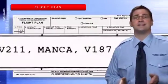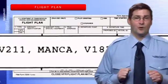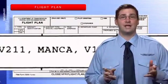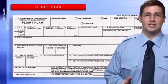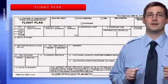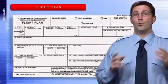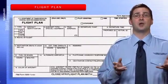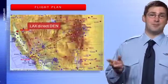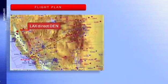Block 8 is for your intended route of flight. There you will list all intersections, federal airways, nav aids, and airports defining your route. Now, ATC is also interested in knowing what departure plan or intersection will define your initial entry waypoint. Without a GPS, you must define all the waypoints describing your route, but with a GPS, you can file direct. For example, if you fly from Los Angeles to Denver, your flight plan might be LAX direct Denver, like we see right here. What a wonderfully short flight plan, but flying direct is not always best.